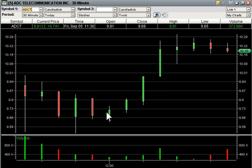Lower tops, and a nice narrow candle. So look at your break, the first break of a previous 30s high. We love the 30s, 9.76, and your stop's at 9.62. That's only, what, 14-cent risk? And it goes from 9.76 all the way to 10.31. Percentage-wise, that's a real nice trade.